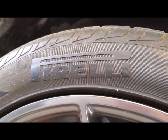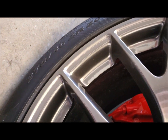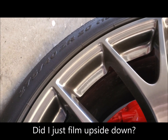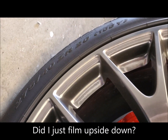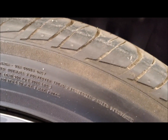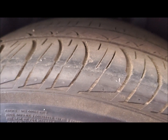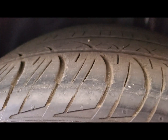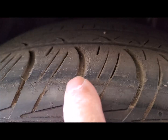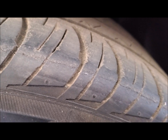So these are the Pirellis, and they are 275/40 ZR20s. Now I've got you upside down, but I want you to see what's happening here. I took it to the dealer because the motor mounts broke, and he pointed this out, that the tread is beginning to separate, and you can see the line there.